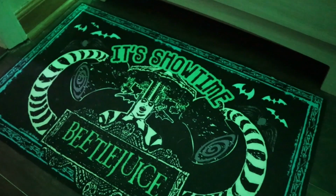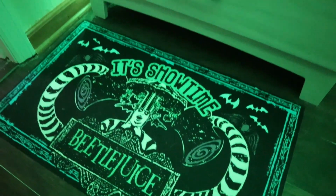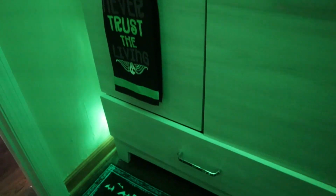And I love these other details of my Beetlejuice hand towels, which my friend Shelby got me, and our little Beetlejuice mat. So yeah, that is everything in the Beetlejuice bathroom. Let's go outside tonight to look at everything that's out there.